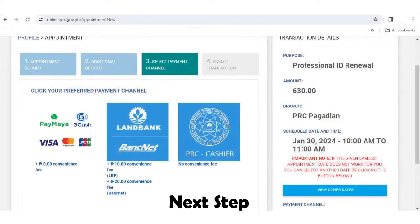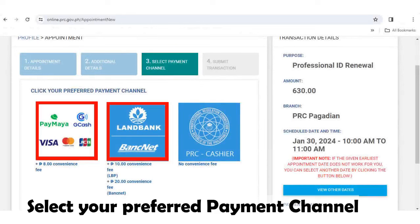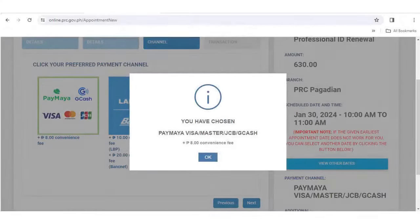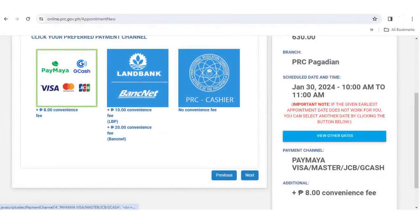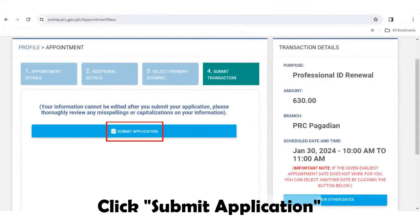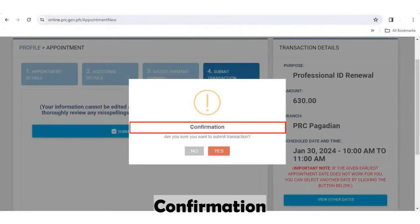The next step is to select your payment channel. Click your preferred payment channel below. As of now, PRC cashier is not yet available. After you have chosen your preferred payment channel, you may now click the OK button. And then click the next button. And lastly, click the submit application. For confirmation, click the yes button.